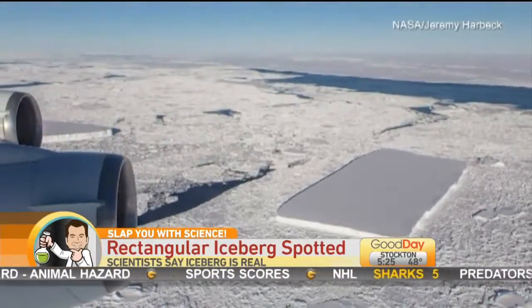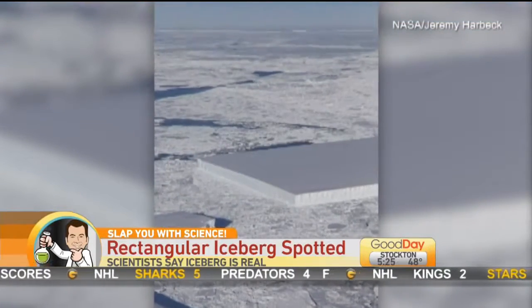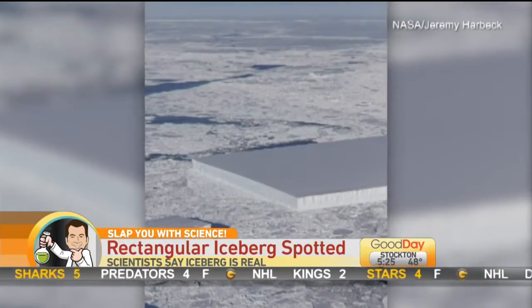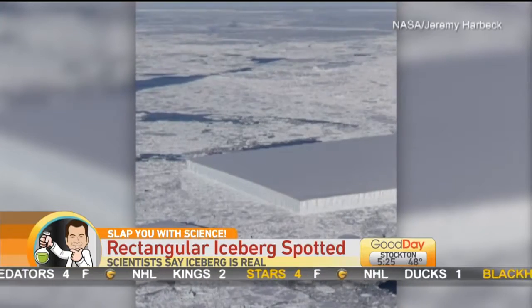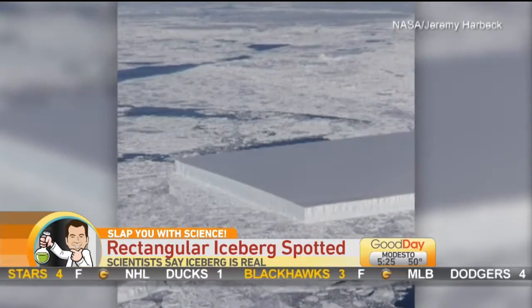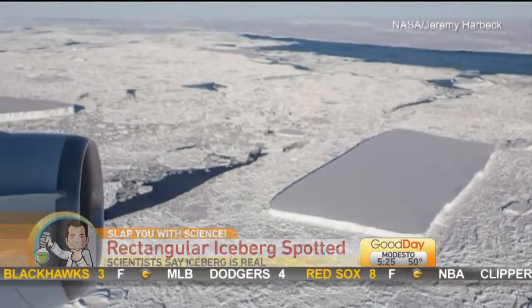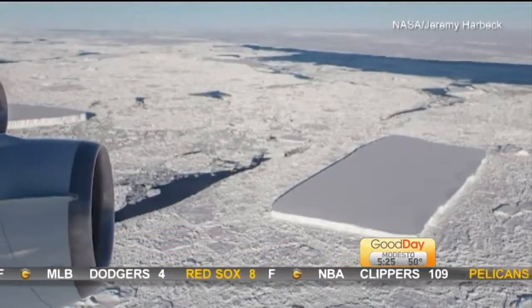Some people who saw it on social media questioned if it was real, but glacier experts say it isn't unusual to see straight lines and sharp angles on ice sheets. In fact, the scientist that took the picture said he was more interested in capturing a massive iceberg the size of the state of Delaware than anything else. But he took some pictures of this one as a lark as well. Interesting.